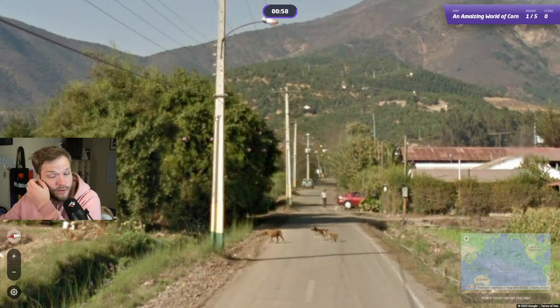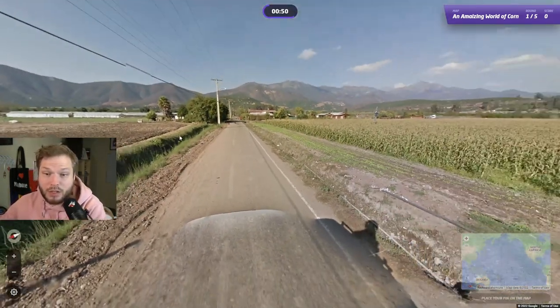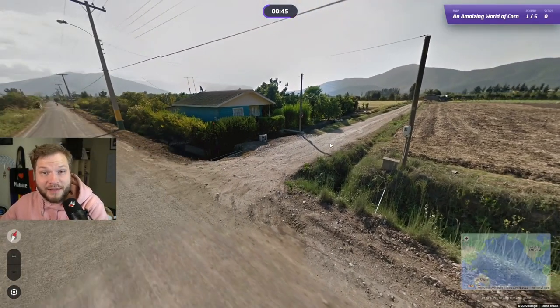These poles look very much like Chilean poles to me, with these kind of triangular poles with no horizontal dividing sections, all white road lines, white Google car, mountains. All good signs this might be Chile.